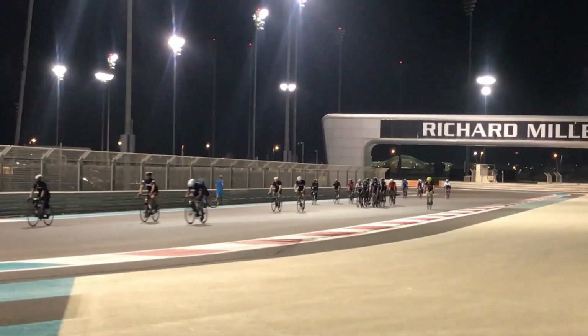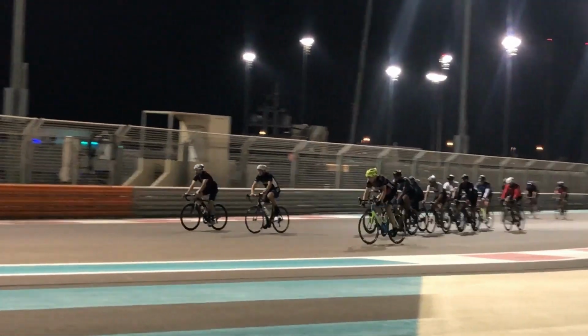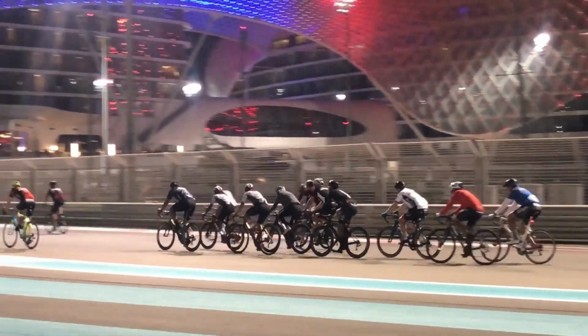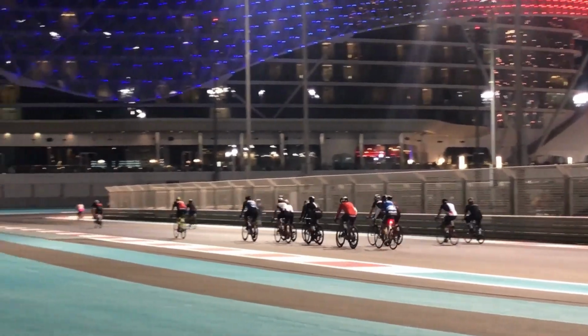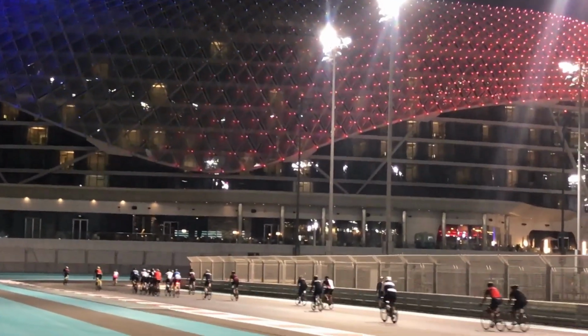The total length of Yas Marina Circuit is 5.5 kilometers with 21 turns. It also has a seating capacity of 60,000. This is the most expensive race track in the world and an event sport with the largest number of permanent light fittings.